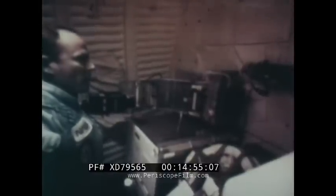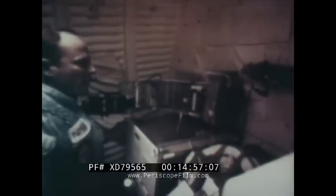This one I have right here is called an electrophoresis experiment. It simply is an electrical way to separate out various chemical agents that cannot be separated out very easily on the ground. And it's a very expensive process. However, in zero G, these chemical agents can be separated out and used for various pharmaceutical and other medical purposes.